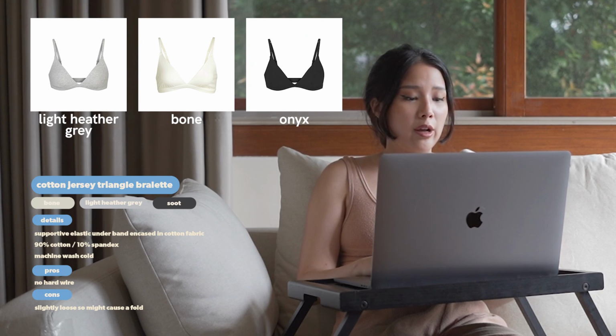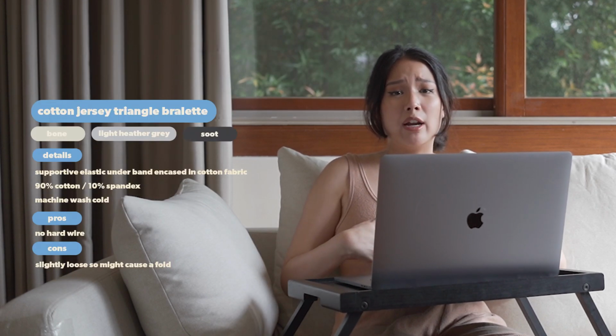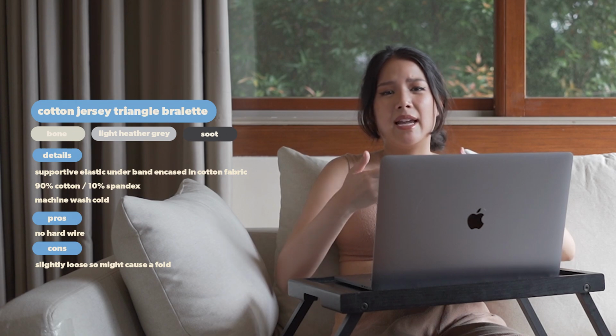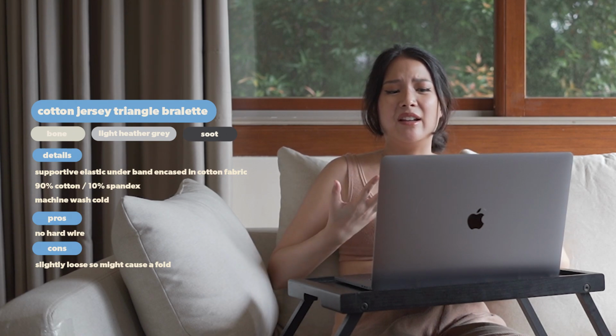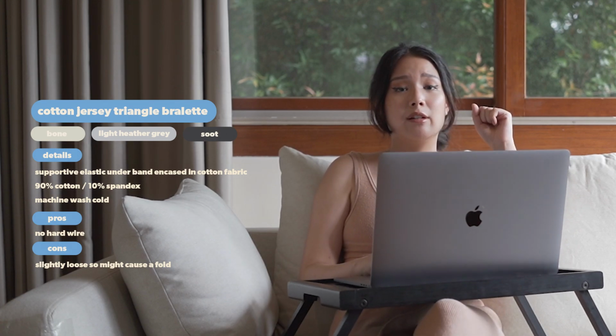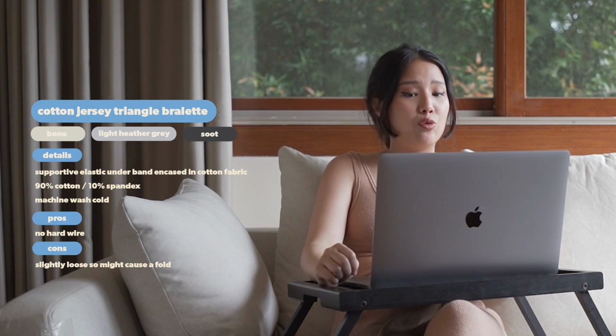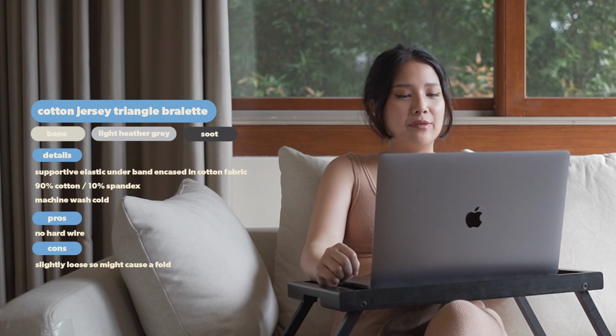This one is a triangle bralette, and it has an adjustable strap lined with a self cotton jersey, and also has a supportive elastic underband encased in cotton fabric. So what I really like about it is that there's no hard wire. I don't like the push-up bras because they feel really restraining and they have the strong wire that feels really painful here. The cotton jersey triangle bralette actually feels really nice and soft. So I really like it, and it is very comfortable.